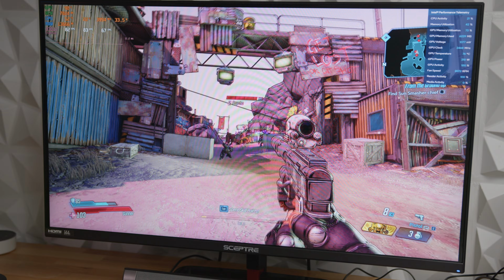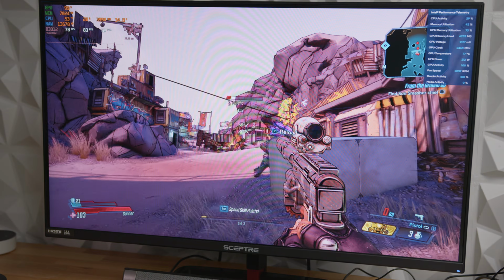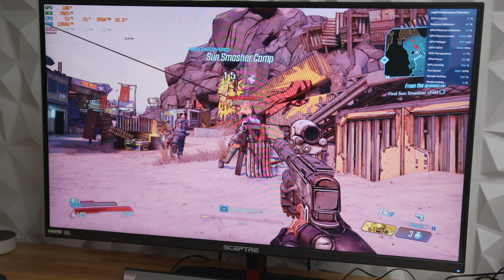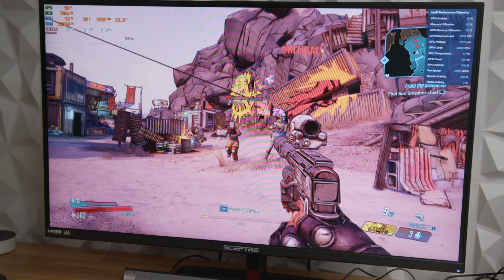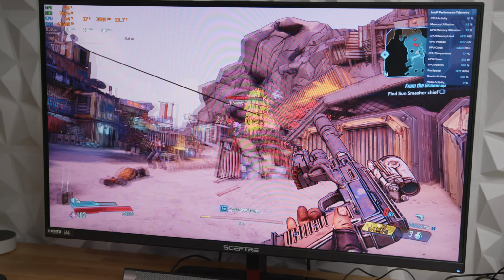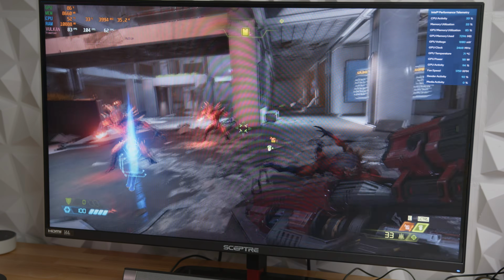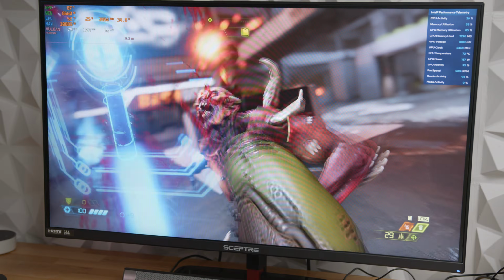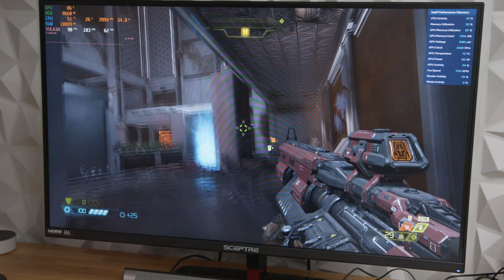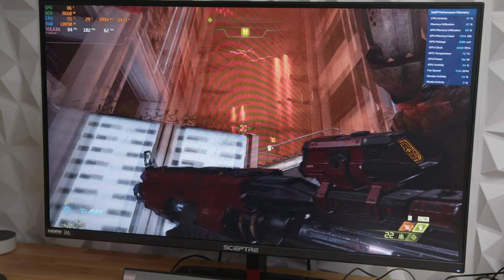Back to more casual gameplay, and Borderlands 3 at 1440p high is usually pretty choppy on low to mid-tier hardware, but was super smooth on the A750. Great average FPS, consistent frame times with no micro stutters. The same went for Doom Eternal at 1440p high. The FPS swung a bit more, but this is typical of this game. Frame times were consistent, and I didn't have any problems with Vulkan on the Arc graphics.